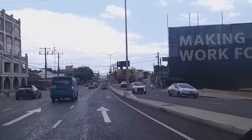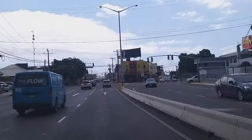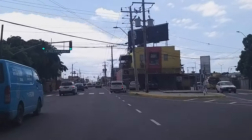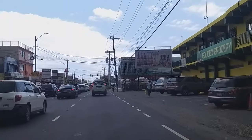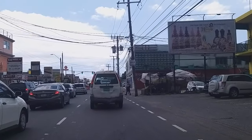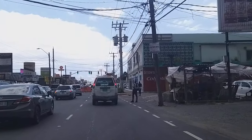So we are now on Constant Spring Road, heading to Halfway Tree. So again, driving from Ziadie Gardens to Constant Spring Road into Halfway Tree. We won't go deep into Halfway Tree. So again, just showing you guys the route, just bringing you along the journey so you can see what's happening. All right, so let's go back to the drive.